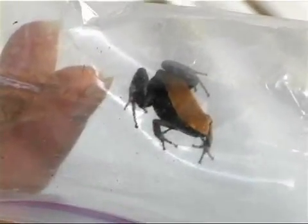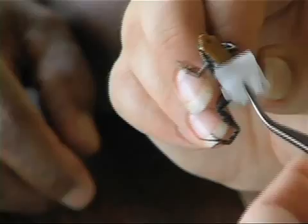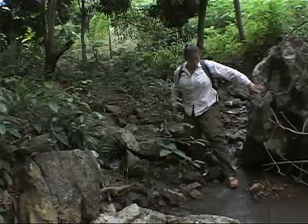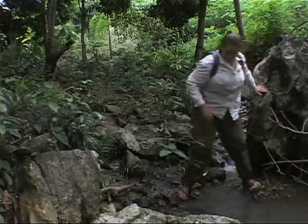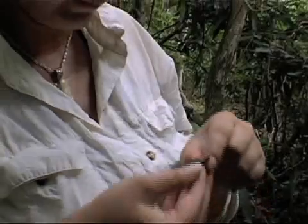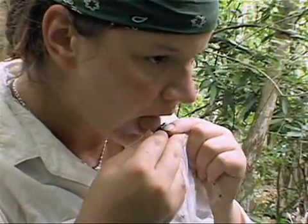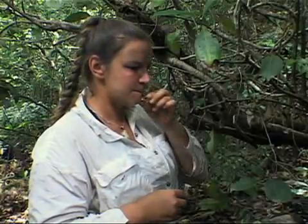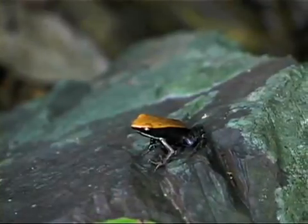How do you test the toxins in a frog's skin? There are a couple of methods. One way is to wipe their backs with tissue soaked in alcohol. But another way is what Clark calls the quick lick taste test. Well, let's see. Oh, it's definitely bitter. Bitterness equals toxic. It seemed like a risky thing to do, but mantella are only mildly toxic to humans.